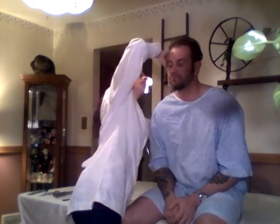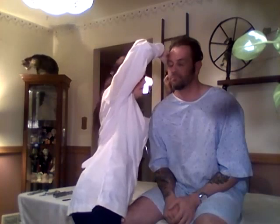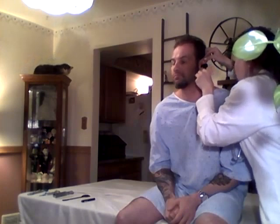And I'm assessing the inner ear canal for any redness or swelling or excessive cerumen. Also assessing the tympanic membrane, which should be a pale shiny gray. And there it is. Good. Very good. I'll also be doing that on the right side, pulling gently back on the auricle and assessing the tympanic membrane and also the mucosa within the ear for any redness, swelling, and that looks really good.